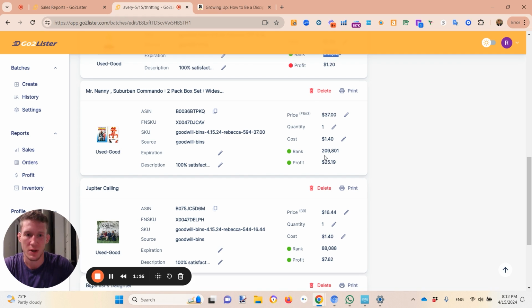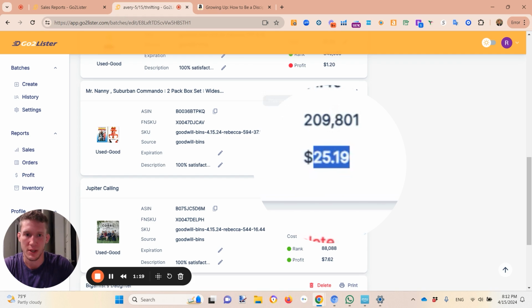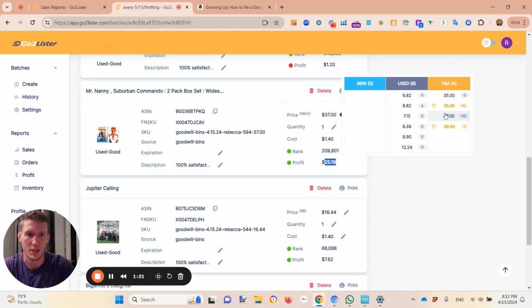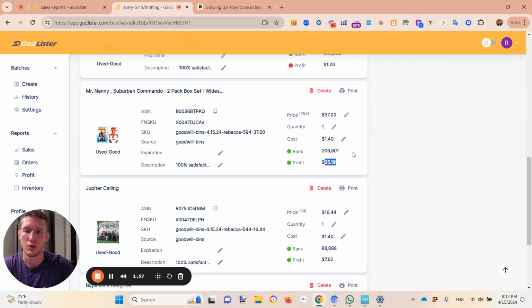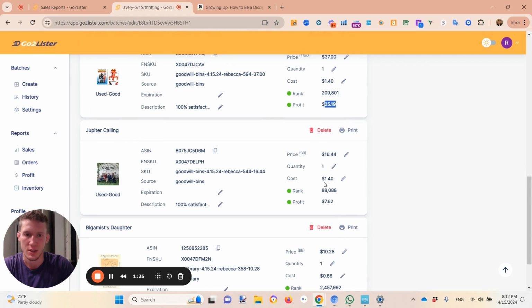Next, I have this $25 profit. We priced it at FBA slot 3. Buy box is $35. We're gonna make an extra $2 by pricing it a little bit higher. So what I do is I like to send these books in, let them sit for 30 to 60 days at the smart price, and then we'll go ahead and adjust it.